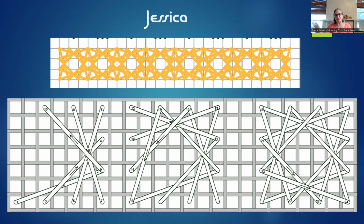And if you look at the final stitch at the end, every step shares a hole with another stitch. So every hole that you've gone in and out of will have 2 steps in that hole. So that's what you have to remember also, is every step shares a hole.